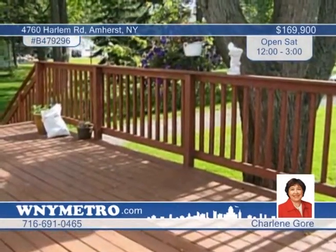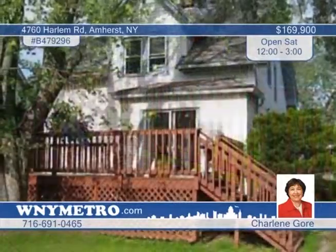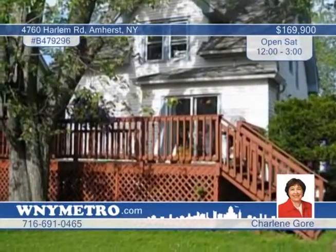Sliding doors lead to a large outdoor deck. The property has been well-maintained, so why wait? Contact Charlene Gore today and schedule a showing.